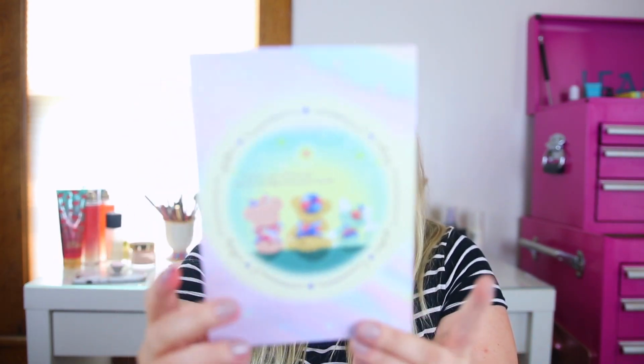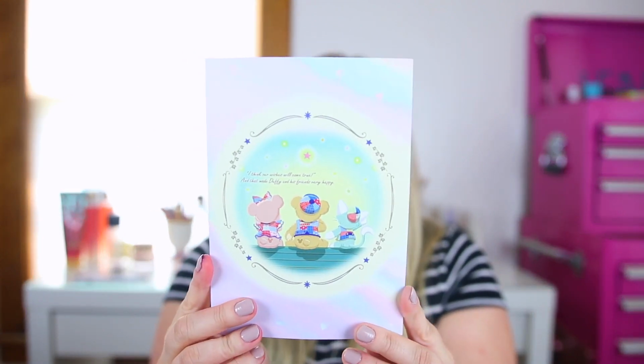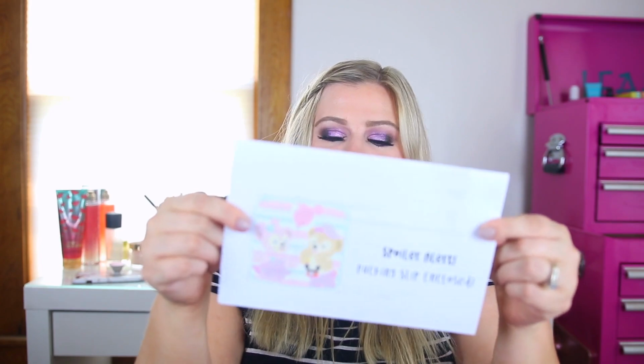We got some pink tissue paper here and a cute little card. Let's see. This one says, "I think our wishes will come true," and that made Duffy and his friends very happy. So we got a Duffy card, and my box was curated by Amanda. So thank you, Amanda. Let's see what is in here. This gives spoilers about everything, so you'll know how much your items cost retail-wise.